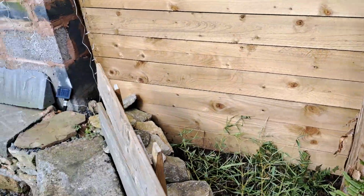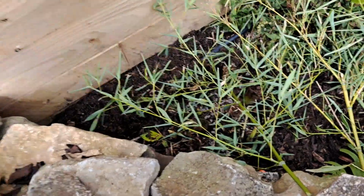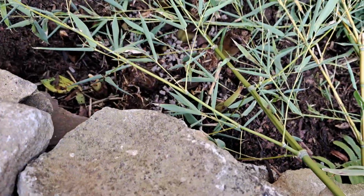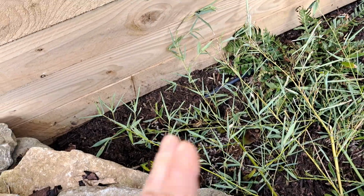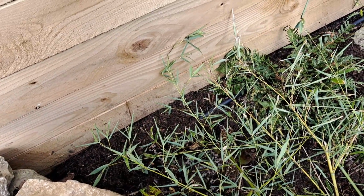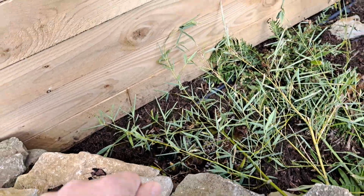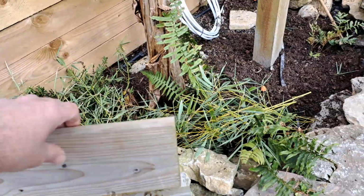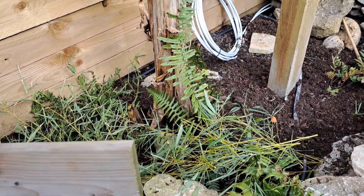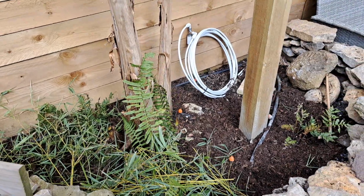One thing I did want to ask, if anybody knows: this canna down here, which is starting to sprout up new stuff, you can probably just see it underneath all of that. Am I good just to take a spade and hack off the last third of that, and that'll work? Because I might put it somewhere else, and it's quite a beast, so it can spare it. But if anybody knows if that's viable or whether I have to dig it all up, in which case I'll probably wait until next year.